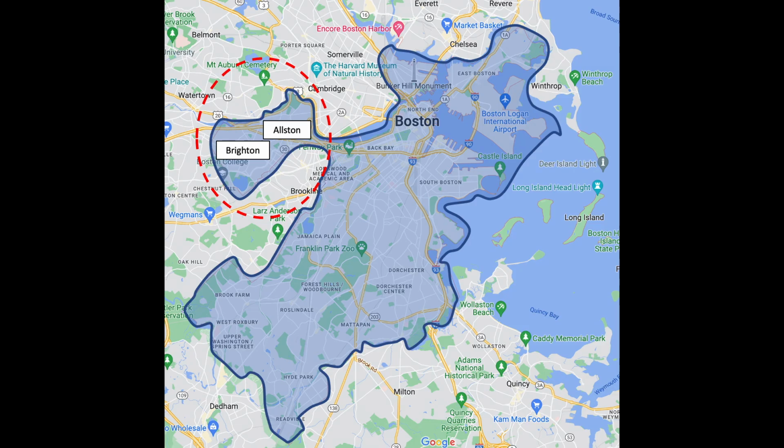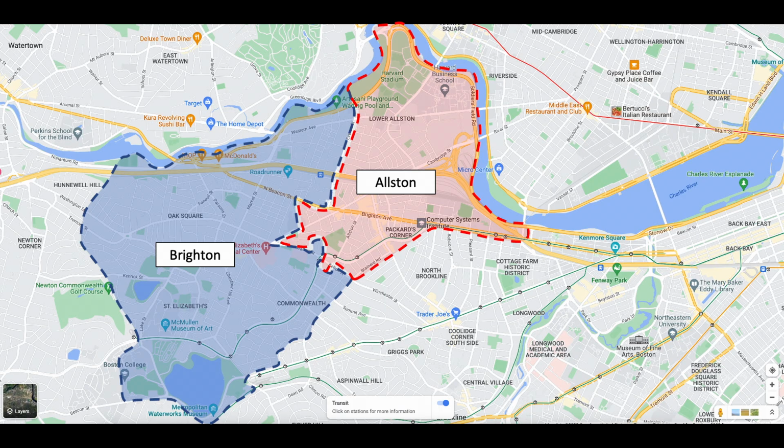One note, while you are surrounded by other young adults, you're going to be further away from the center of Boston, but thankfully the T runs through both neighborhoods, although the trains on this line don't run as often as other parts of the T.